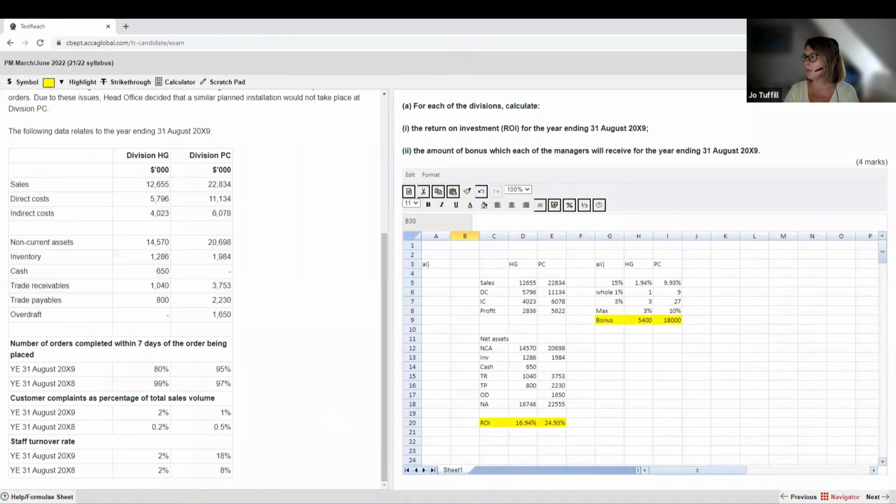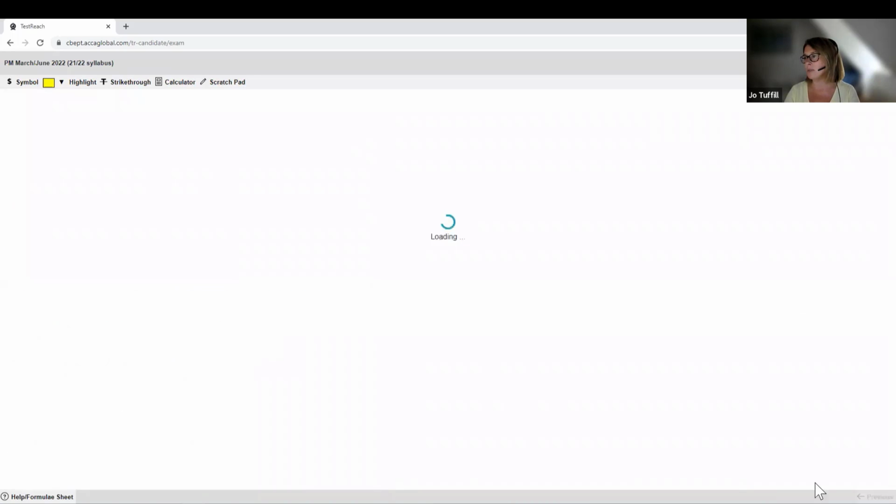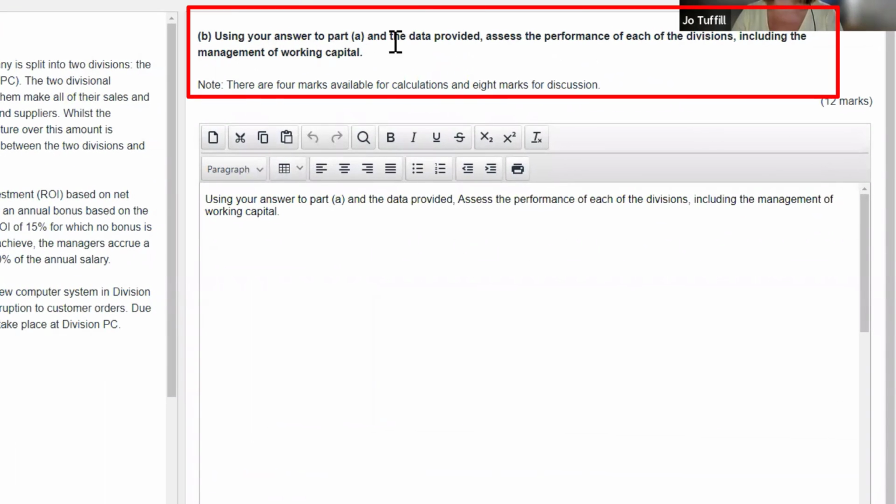Let's move on to the next one. What it's good to know is you probably are going to have to use these figures, right? So you are going to have to remember to come back and have a look at these. And you potentially could still use the spreadsheet to help you work some things out. Because what you'll realize is when we go to the next thing, it says, using your answer to part A and the data provided, assess the performance of each of the divisions, including the management of working capital. There are 4 marks available for calculations and 8 marks available for discussion.